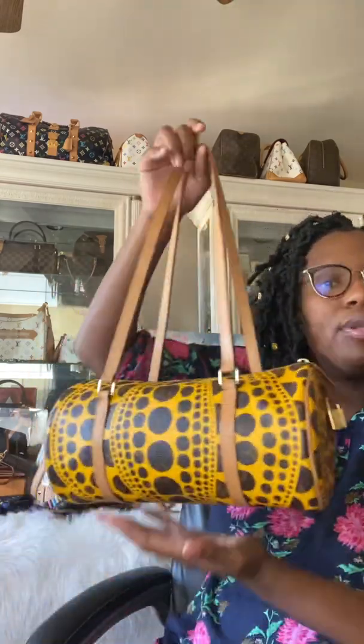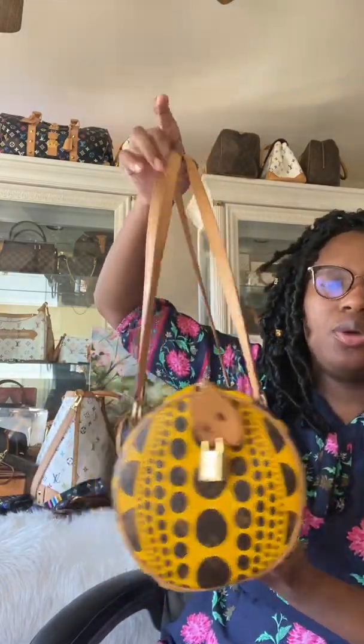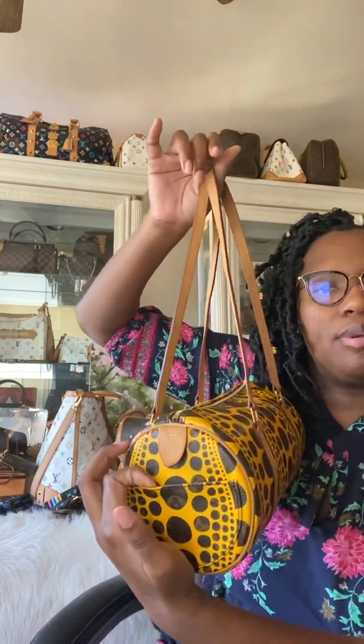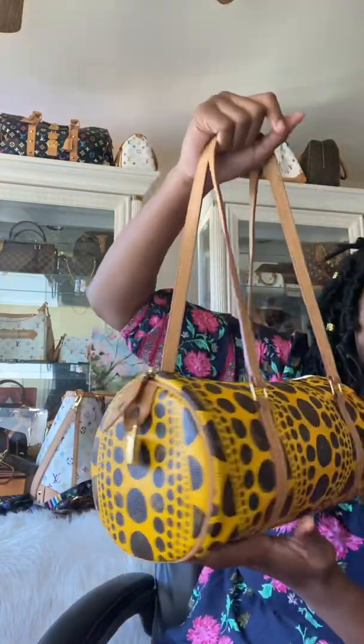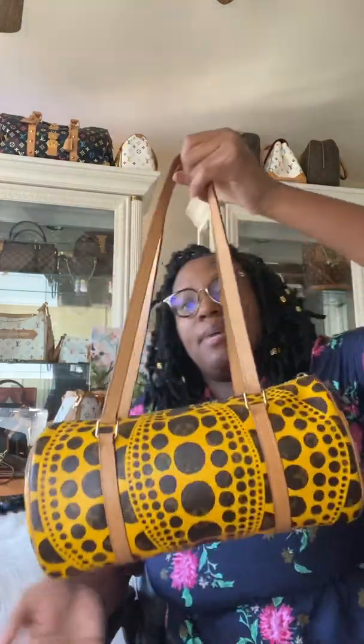The next piece I'm going to show you guys is one of my absolute positive favorites. It is my Louis Vuitton Kusama Papillon 30, and this is a newer model Papillon, so it has the really nice outer pocket, which kind of blends here, but you can see it, and the longer shoulder straps. So I really, really love the Papillon. It's one of my favorite bag styles, the sort of barrel bag, and I'm a big Kusama fan.